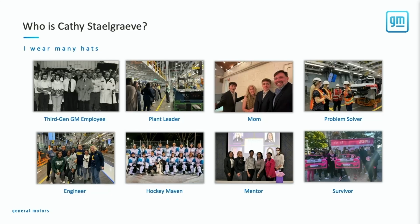So a little bit more about us and what we do. Actually, first, I'm going to talk a little bit about myself. I do wear many hats. I am a third-generation GM employee. The picture you see up here in the upper left, the black and white picture, the man in the tie, is my grandfather. He's a World War II veteran.